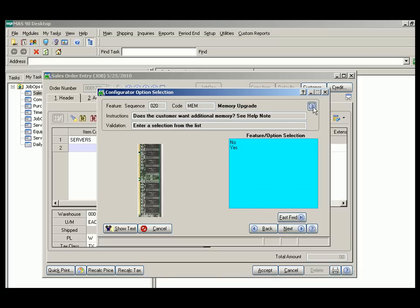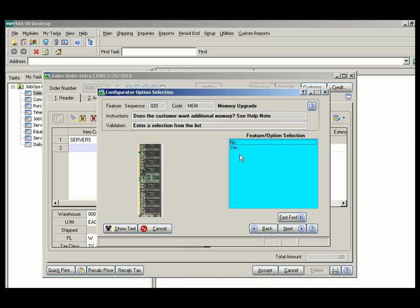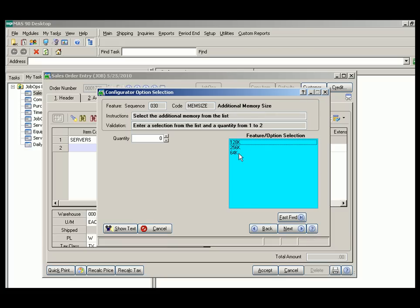It says see help note. You can create a customized help note that tells you anything special that your order range or your salesperson should know about this particular choice. If I say yes, the next question is how much extra memory?